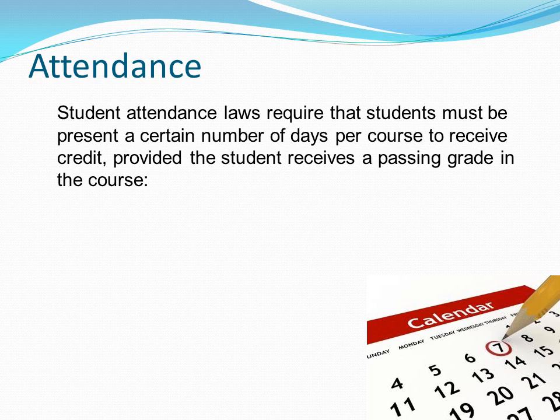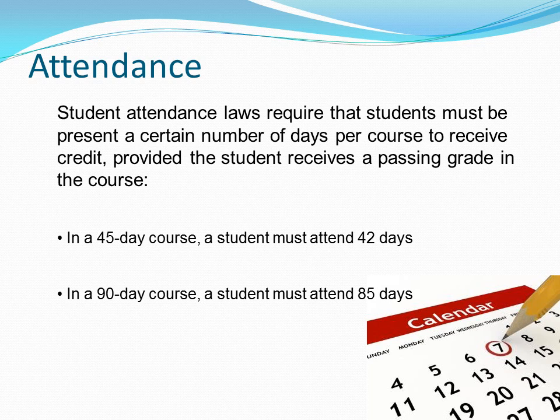Attendance is also very important in high school. A student has to be in attendance in a class for so many hours for them to earn the credit. If you're in a 45-day course, you must attend 42 days. If you're in a 90-day course, which is typical for us as a typical semester course, a student must attend 85 days. And if you're in a year-long course for 180 days, you must attend 170 days.